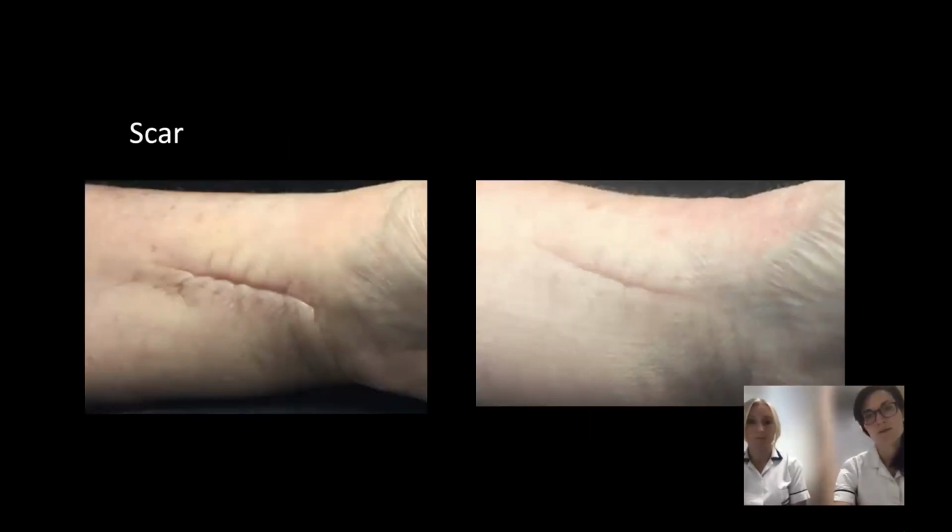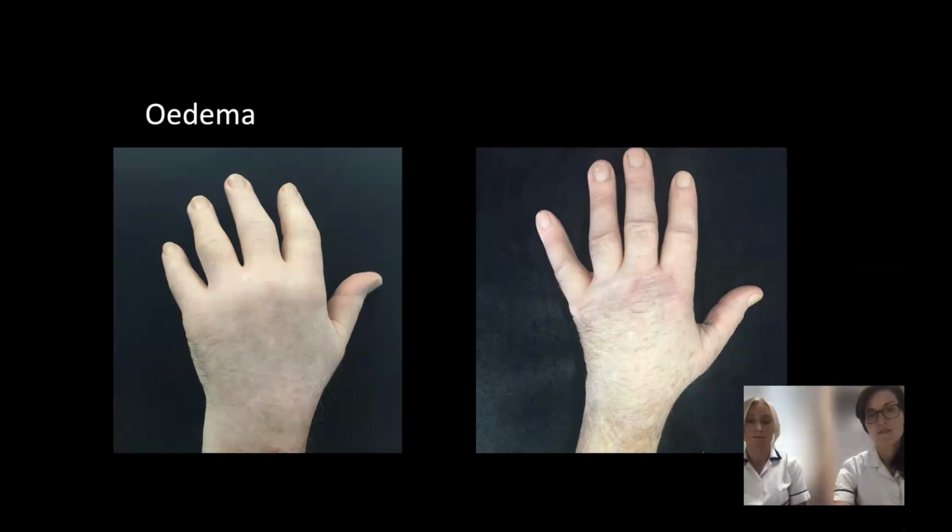So as well as improving range of motion and reducing stiffness, the casting technique has other benefits. The cast pressure and warmth reduces scar adherence and results in a softer, more mobile scar. In terms of edema, the constant active motion of the digits within the cast helps to facilitate lymphatic pumping, and that, as well as the light sustained pressure provided through the circumferential nature of the cast, helps to reduce edema.